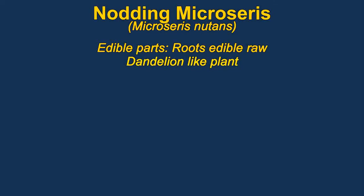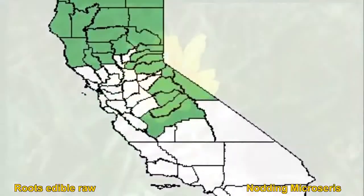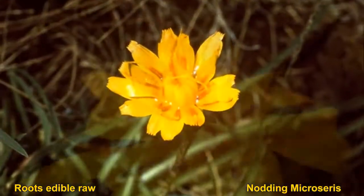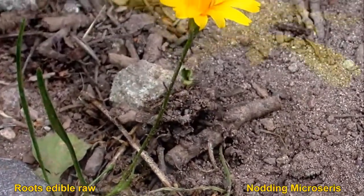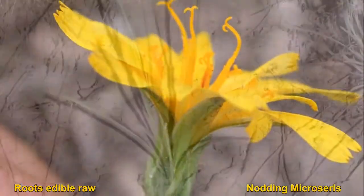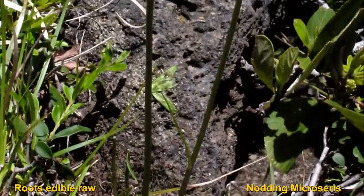Microseris have edible roots. They exude a bitter white milky juice that is sometimes eaten raw. The plants are quite variable in appearance. In general, they look somewhat like a dandelion with leaves like grass. They are native to western North America.